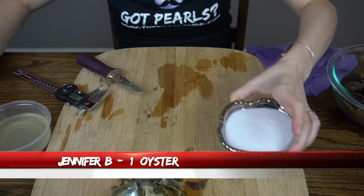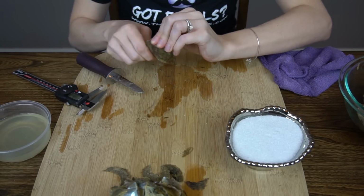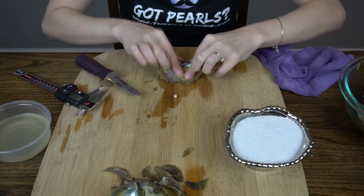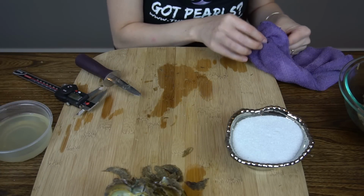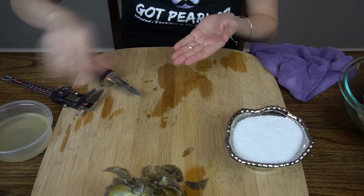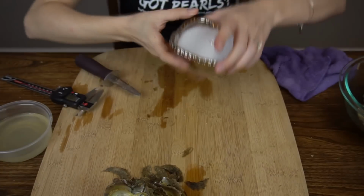Next up, we'll be opening one for Jennifer. Pretty big oyster. And a beautiful white. No twins. Haven't had any twins yet today. 7.17. Beautiful.